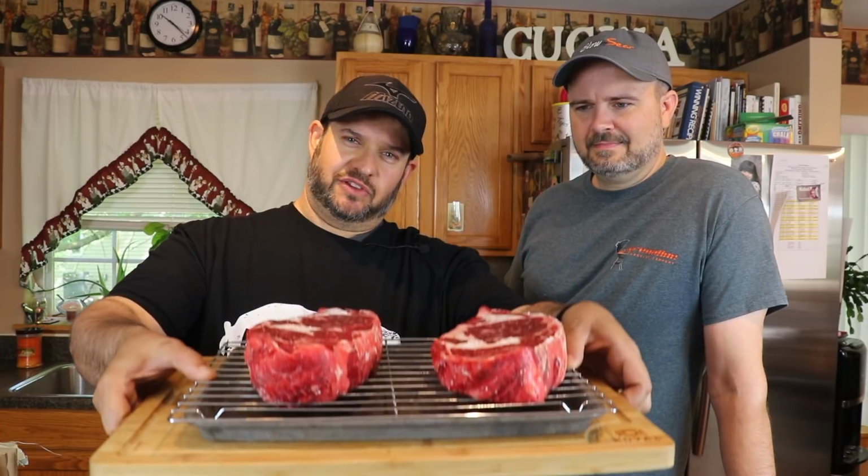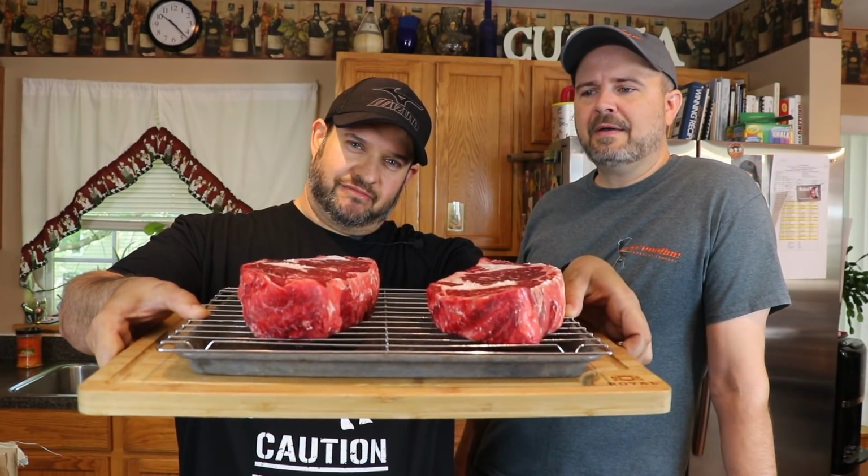Meanwhile, David, let's tell everybody what we're going to do with these bad boys. All right, well, we have two 2-inch ribeyes right here. They're glorious, and we applied salt on them a couple of days ago, and we are about to turn them into steak nirvana. I'm good with that. I'm good with that too. Let's get started. I'll meet you guys outside at the grill.